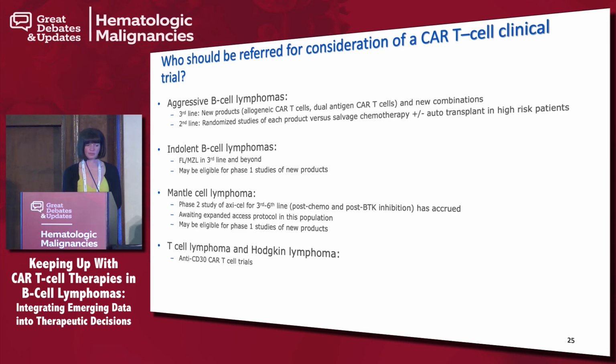There are CAR T-cell trials in indolent B-cell lymphomas. Peter talked about this before, but there is a trial that's ongoing in follicular lymphoma and marginal zone lymphoma in 3rd line and beyond, and we eagerly await those results. And these patients also may be eligible for some of the phase 1 studies of the new products that are being investigated.